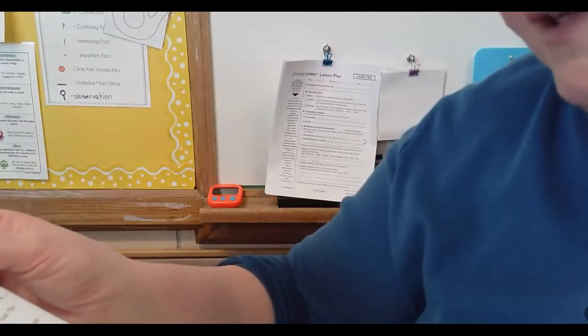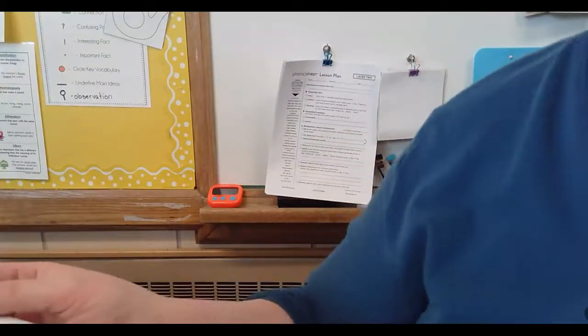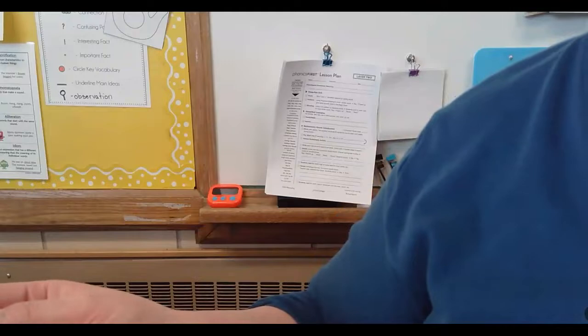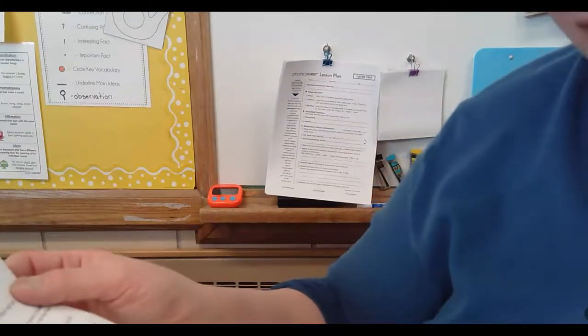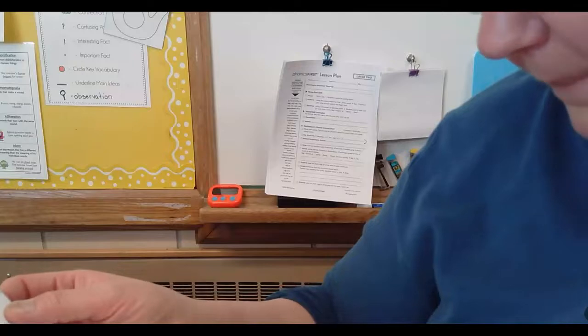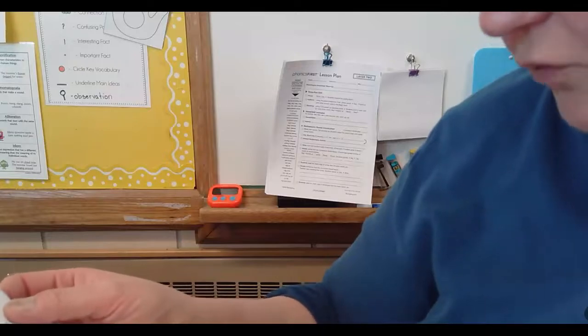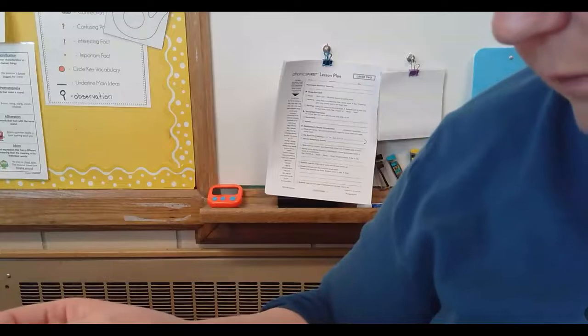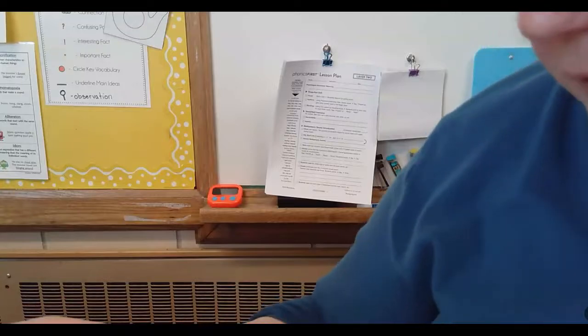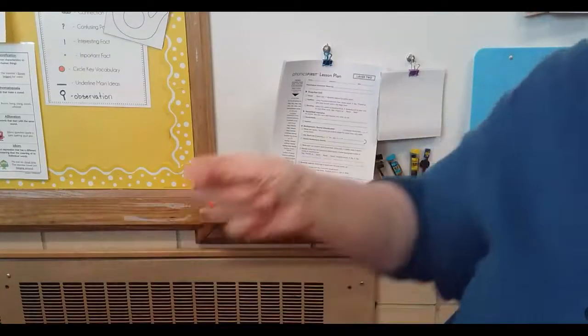There's no decimal, but it should be a decimal, right? Because 4.2, 0.8 equals the whole, right? And then we're going to draw this in just a minute in our interactive notebooks. So, you're going to draw it on your piece of paper. So, hang on just a second.